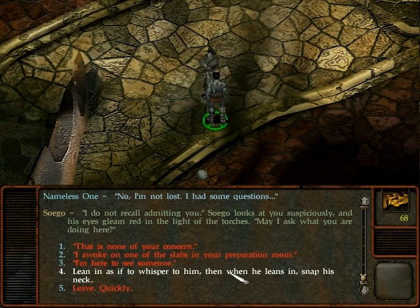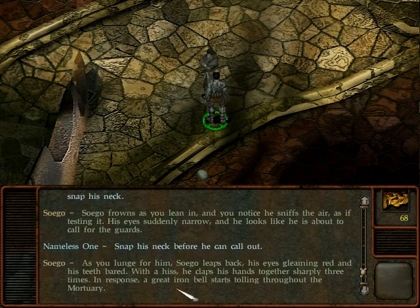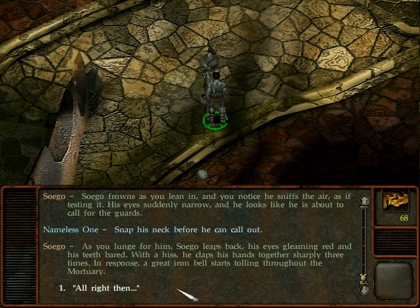We'll try to lean in as if to whisper to him, then when he leans in, snap his neck. Soego frowns as you lean in, and you notice he sniffs the air as if testing it. His eyes suddenly narrow and he looks like he is about to call for the guards. Snap his neck before he can call out! As you lunge for him, Soego leaps back, his eyes gleaming red and his teeth bared. With a hiss, he claps his hands together sharply three times.